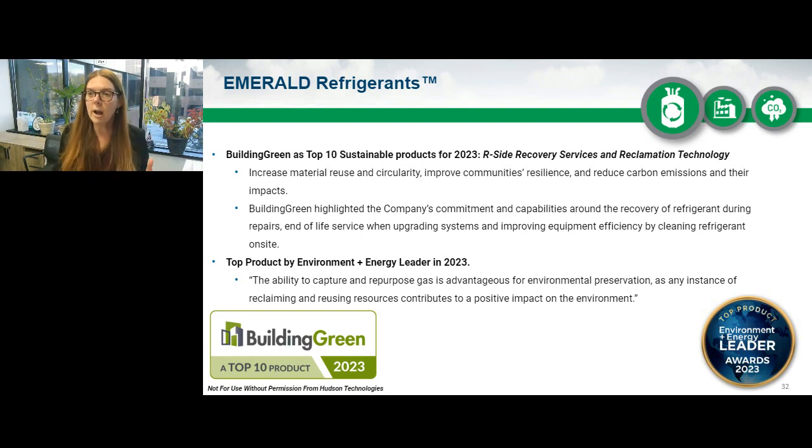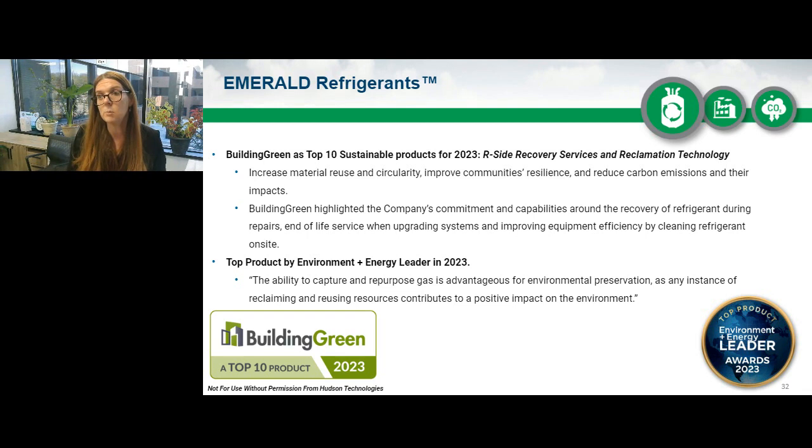also awarded both our on-site services as well as our Emerald refrigerants, recognizing that, again, the lowering of the contaminants in a system, the utilizing of our services, the bringing back your HVAC systems to original design, lowering the carbon footprint, in conjunction with using Emerald reclaimed refrigerants, really has a significant impact on ESG, on carbon footprint.